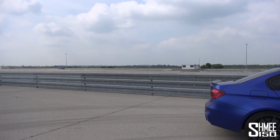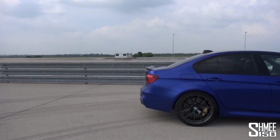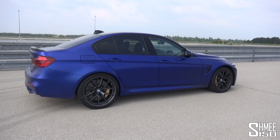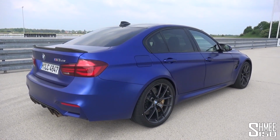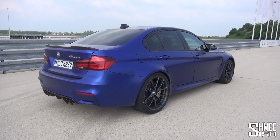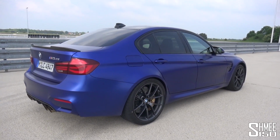Just a moment to enjoy the sound as they go down the straight. So huge demand for M cars, hence a limited edition model like this sells out virtually instantly. Everybody would love to get hold of one. You can see why driving it. The experience, an awful lot of fun.